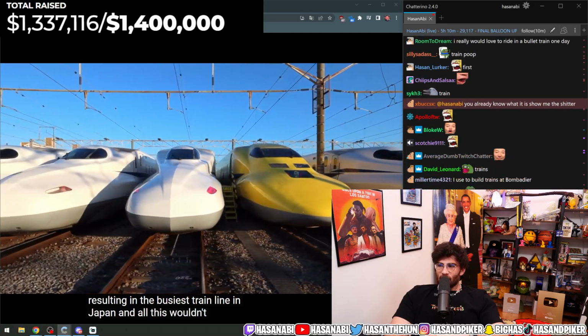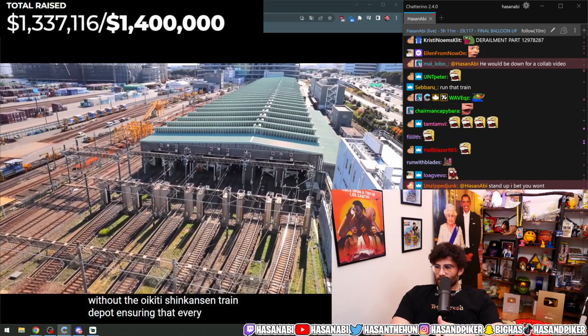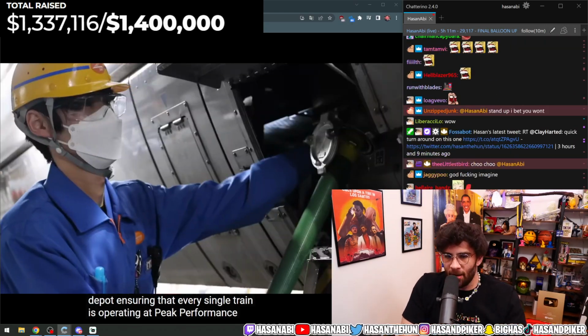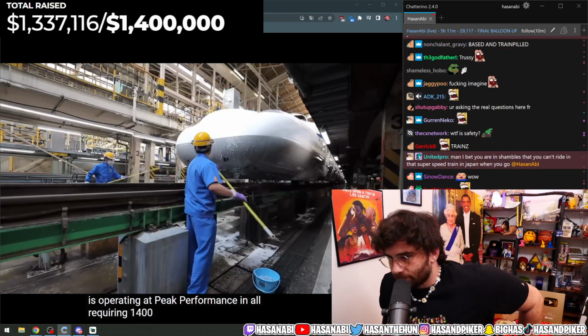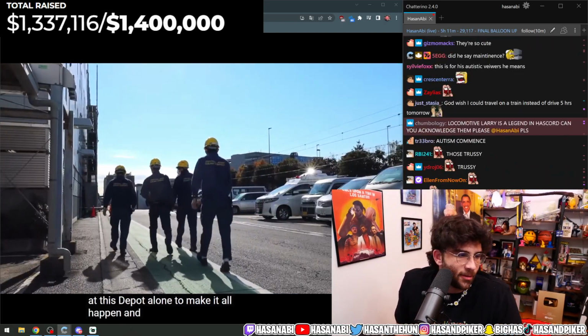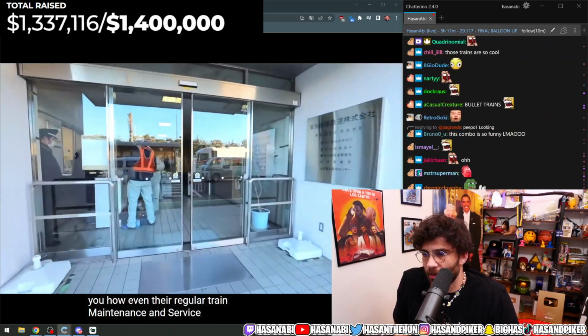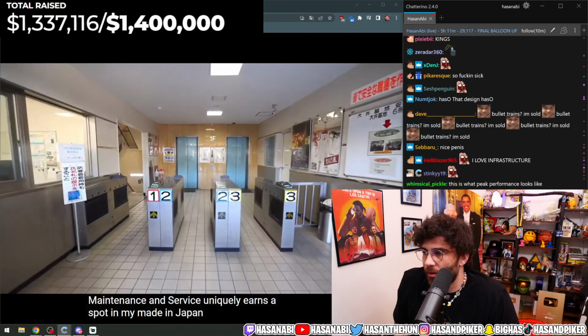And all this wouldn't be possible without the Oikichi Shinkansen train depot, ensuring that every single train is operating at peak performance, in all requiring 1,400 skilled JR Tokai workers. Oh, look how they're cleaning that bad boy. I'm taking you inside to show you how even their regular train maintenance and service uniquely earns a spot in my Made in Japan series.